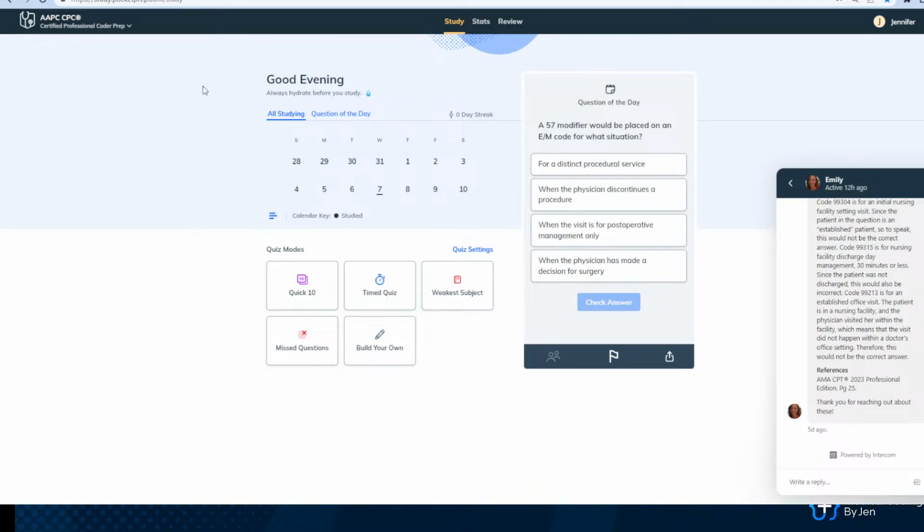This is what Pocket Prep looks like. Once you log on, you can see the AAPC logo up here with the CPC. You can get other ones too. There's a certified phlebotomy up here too. I didn't know what that was.